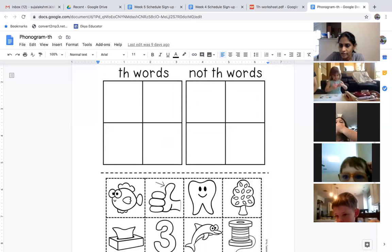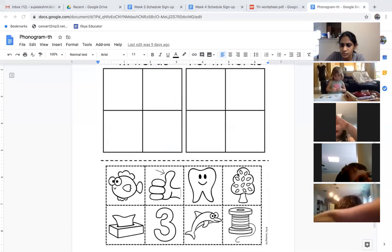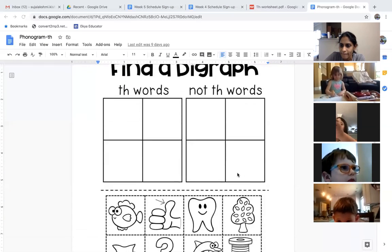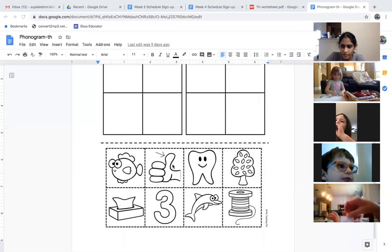Oh, Finley's back. Finley, now you're working with this other worksheet. You need to have scissors. Finish this one and you can go and play, Finley. It's only the last sheet that we're working on for the day. Okay. We have it. We're ready. So now you can cut all these pictures and we are good to go with the activity.